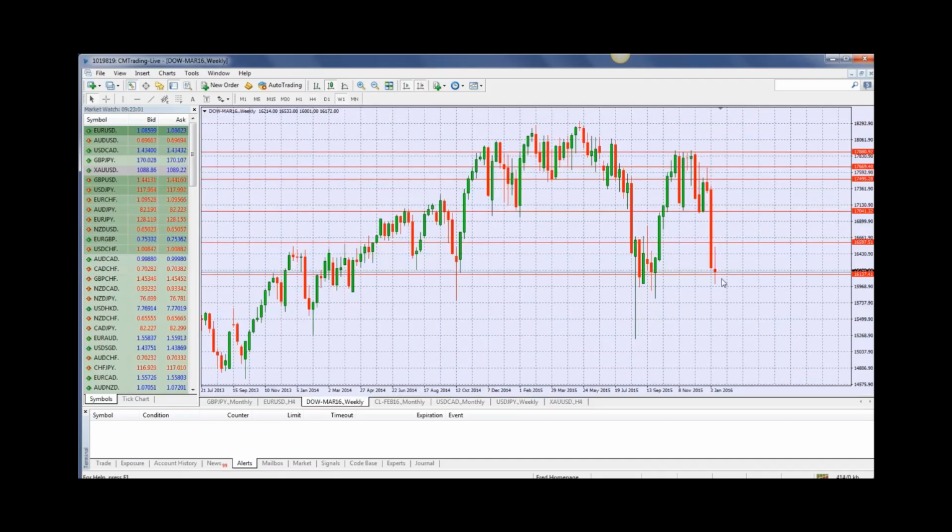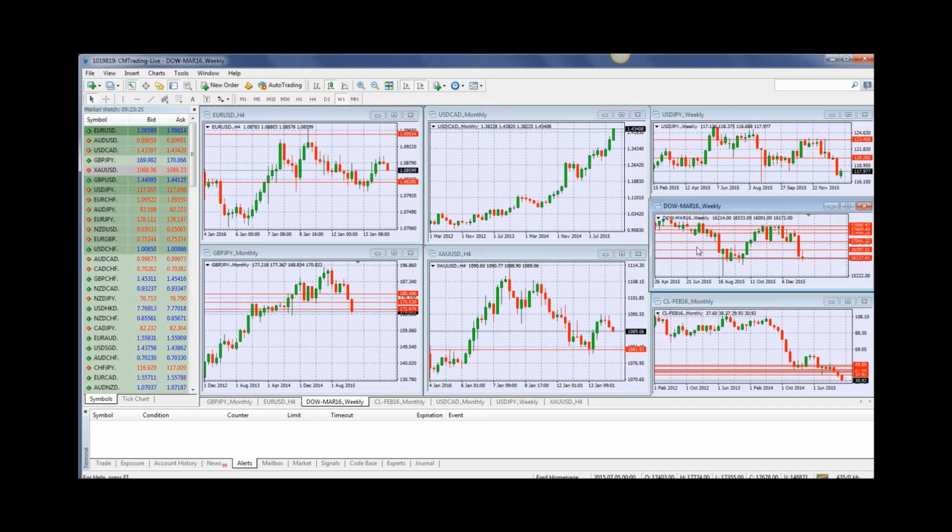Dow Jones dead in its tracks, trading at the 16,137-ish level. We're at support here, so if we maintain it and respect this support, we could definitely bounce off of it. However, if we don't, we could see ourselves going back down to 15,500-ish levels. So a lot happening in the Dow Jones. It's very disconcerting what's going on in the Dow Jones because we've had such a great rally up until what was going on in China.